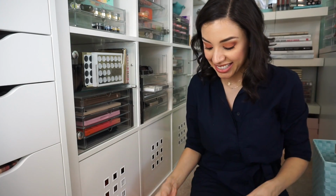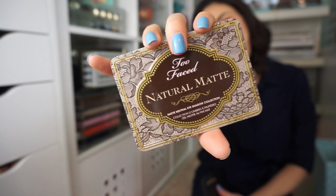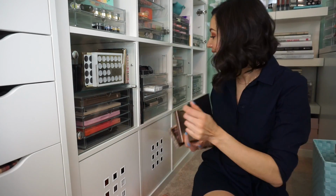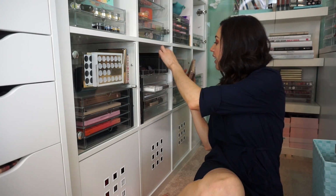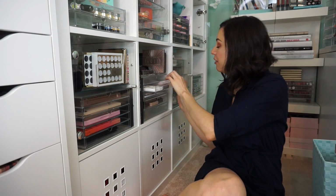And you know what? This is gonna sound kind of silly, but I wanna keep the Natural Mattes palette because it's one of Sam's favorite palettes ever. When she comes to visit, she doesn't pack makeup except for foundation and concealer. And then she uses everything else here. And this is one of her favorites. Oh no, but so is this. This is legit her favorite palette of life. Okay, I can't toss that. So I'm gonna keep it just for Sam. Aw, isn't that sweet? That's how much I love my bestie. I'm gonna hoard more makeup for my friend Sam. It's literally one of her top 3 favorite palettes.